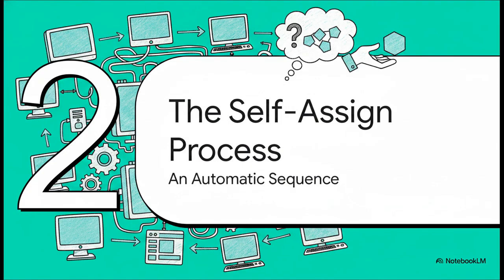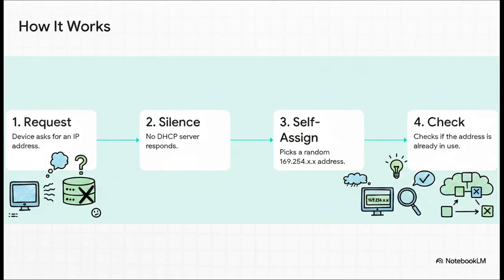So how does a computer just give itself a name? It doesn't just pull a number out of thin air. There's actually a pretty cool and logical process that it follows automatically, right in the background, without you having to do a thing. Okay, so first, your device politely asks the network for an IP address. It's basically shouting, "Hey, router, anybody out there? I need an address." But then, crickets. Just silence. No DHCP server answers the call. So it decides to take matters into its own hands and just picks a random address from that special 169.254 range. But before it makes it official, it does one last very important thing. It checks to see if any other device on the local network already took that name. If the coast is clear, boom, it claims it.